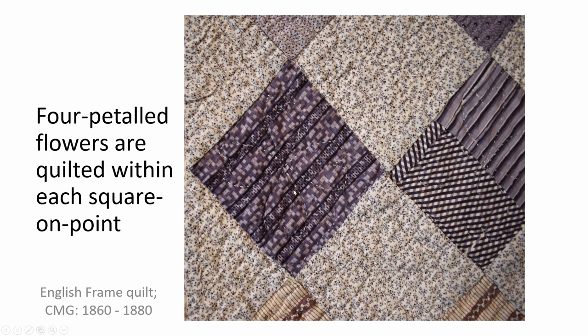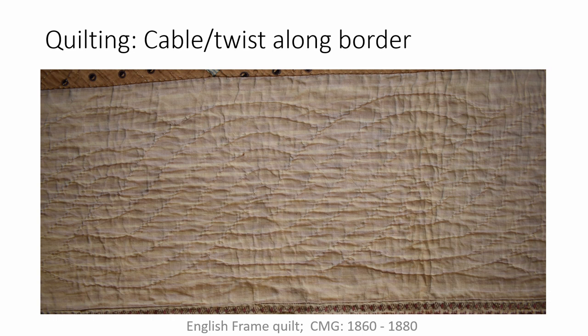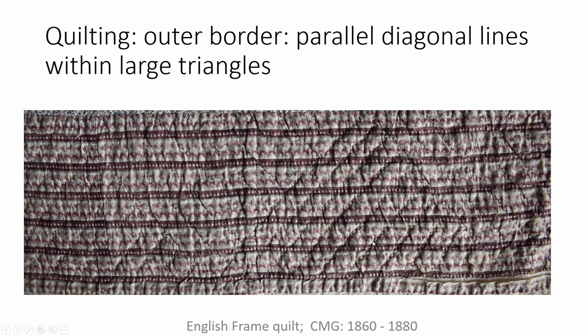4-petaled flowers are found within each square on point. Even on the pieced borders, the quilting designs are within each piece of fabric. A square diamond grid is quilted inside these blue striped squares, and there are chevrons within the setting triangles. This probably also made marking easier. Plain strip borders have continuous designs along them. Here you can see a cable twist along the border. And along this strip border we see parallel wavy lines. The outer border has parallel diagonal lines within large triangles.